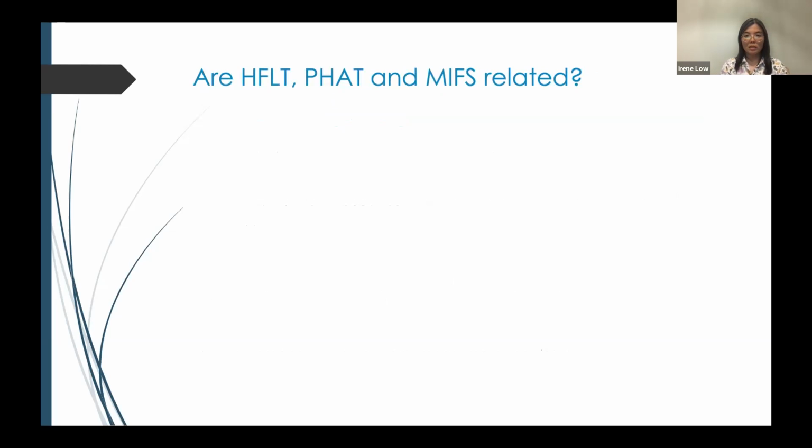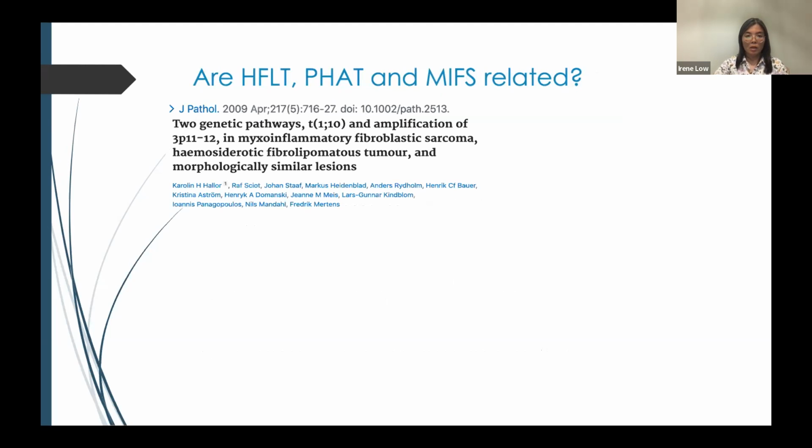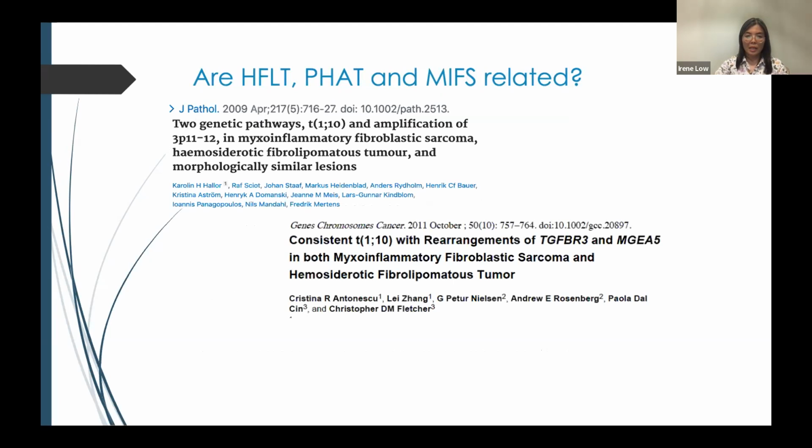Which then brings us to this question: are these 3 entities related, or are they in fact completely separate? There were various studies between 2009 and 2011 looking at the genetic aberration that was first described in a case of mixed inflammatory fibroblastic sarcoma, of a consistent translocation between chromosome 1 and chromosome 10. And the genes that the chromosomes mapped to, TGFBR3 and MGEA5, were known about in 2009 by the Swedish group.